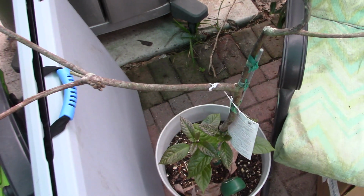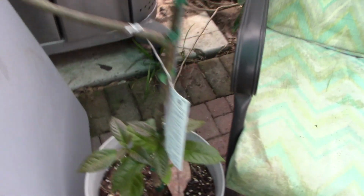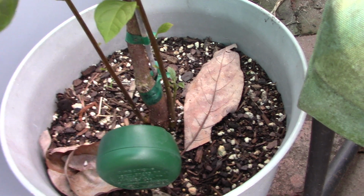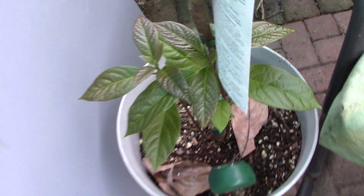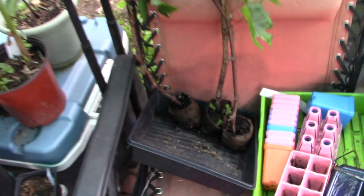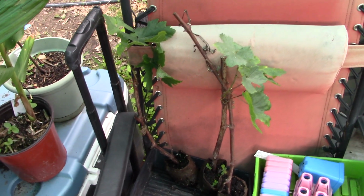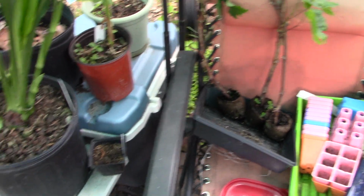So this is my avocado, and of course the one that I paid good money for is dead, but the root stock is coming up, and like I said, I like to see how things happen, so I'm going to let it grow and we'll see what it does. These are grapes that desperately need to be potted up because I don't have a permanent spot for them, and we will let them grow in pots until we figure out what we want to do with them.